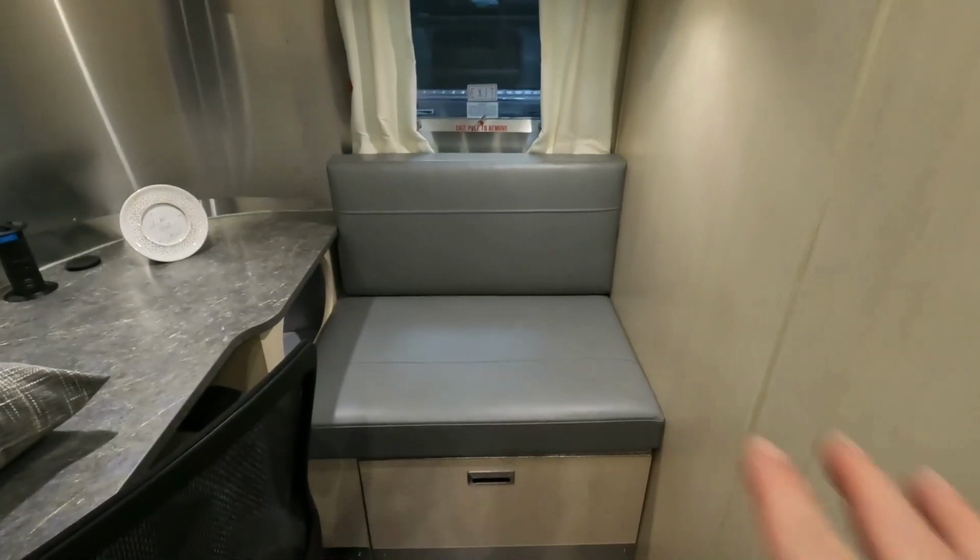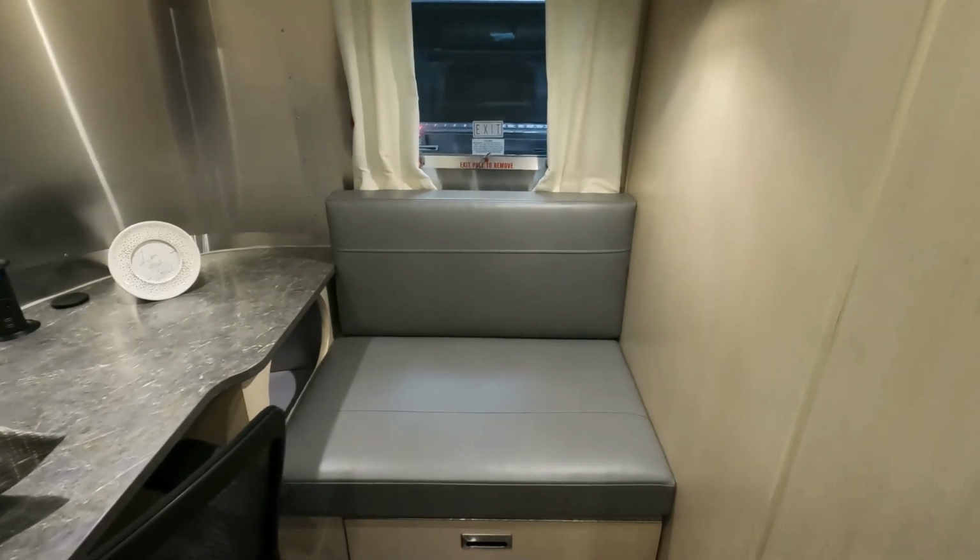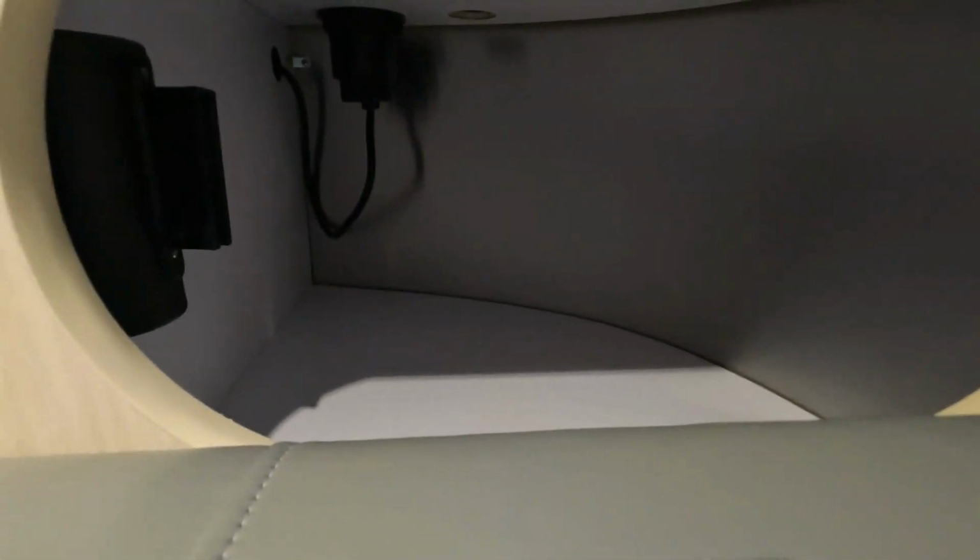Not as well. But look, there's still a little place for Greta to get through. Right? That's super important because a lot of people think this is a bed. That would be Greta's bench, because she comes and visits me while I work. And more cubby space under here. Quite a bit of room.